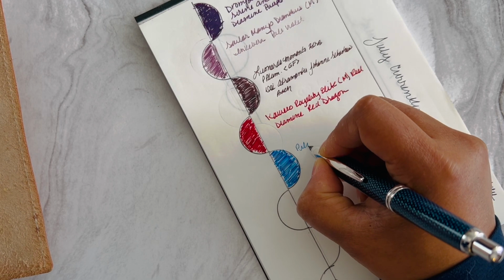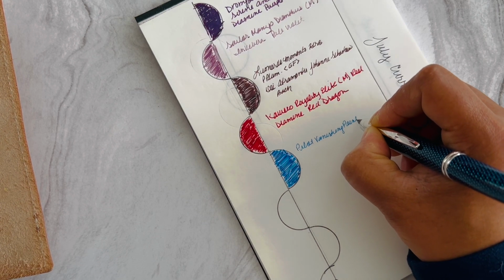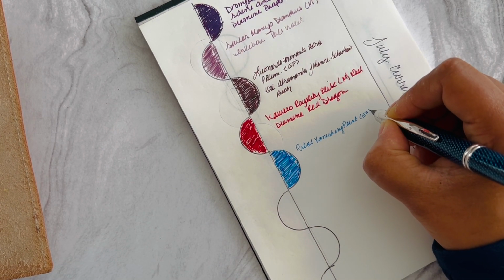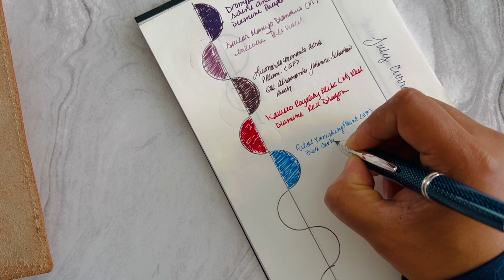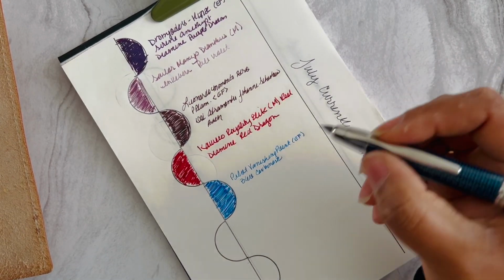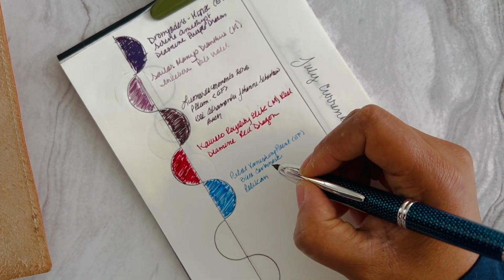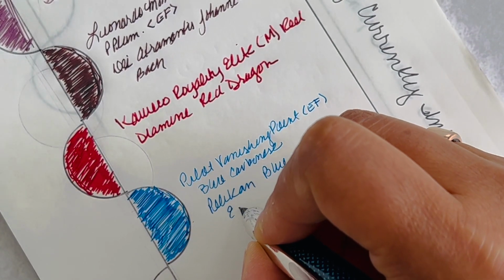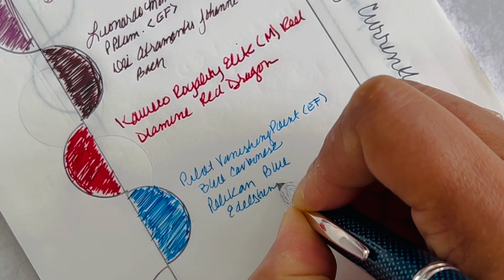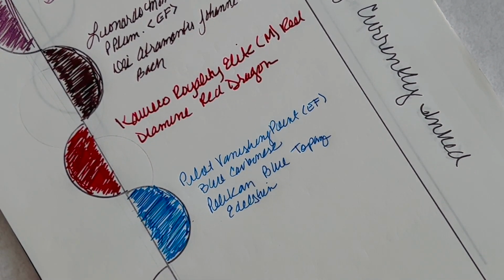So this is the Pilot Vanishing Point. And I think my nib is in an extra fine, and this is actually a very smooth writer for extra fine. Mine is in the blue Carbonne, and my ink is Pelikan, and I'm going to zoom in. Blue Topaz. Oh, it's Edelstein. Sorry, Edelstein. And I've been writing with this pen for a couple of weeks, and I forgot how much I actually like the combination of the two. So that one's going pretty good.